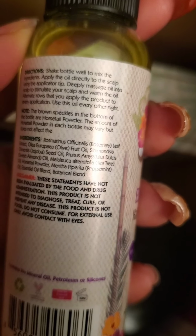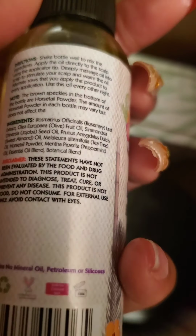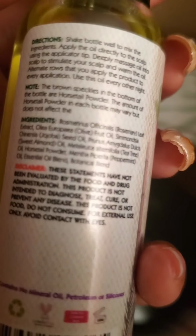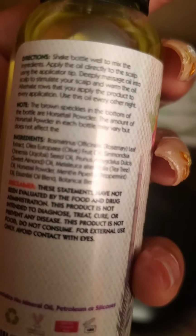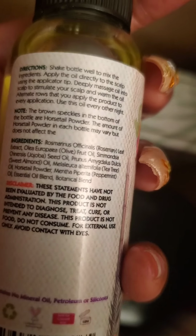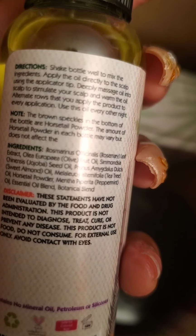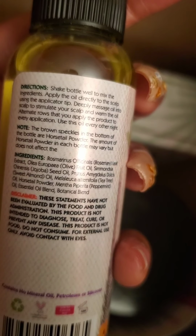So you're supposed to shake the bottle well to mix the ingredients, apply the oil directly to the scalp using the applicator tip. Love an applicator tip for things that go directly on your scalp because I've got thick roots. Well, thick hair, period, but it's just easier to reach the scalp and the roots that way. Deeply massage and alternate rows that you apply the product to every application. Use this every other night.